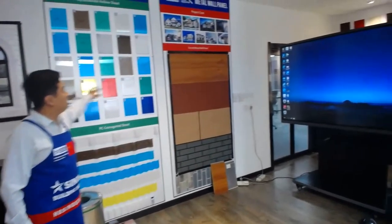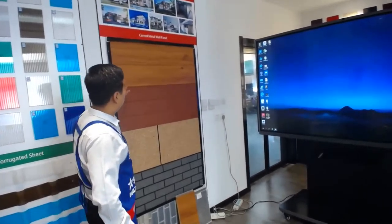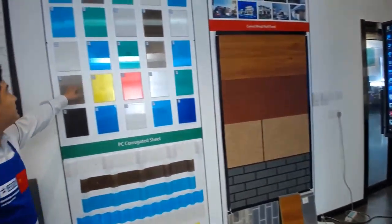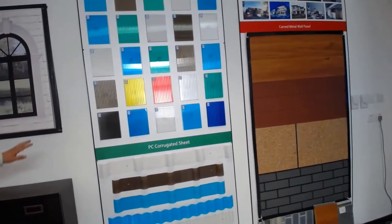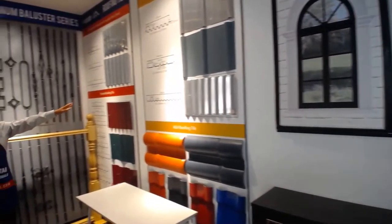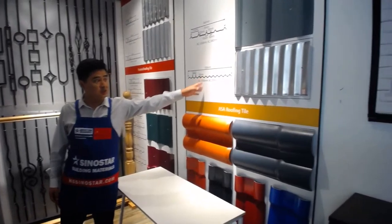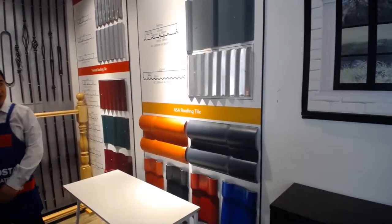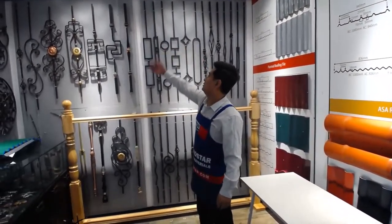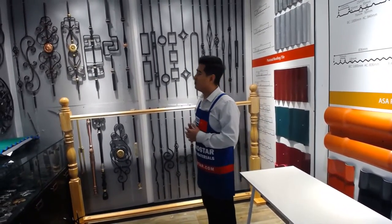On the walls is roofing tiles series. For this product is our cut metal wall panels. This is our PC, PVC hollow sheet, and corrugated sheet. For this part, it's a galvanized pre-painted aluminum corrugated steel sheet. This is our ASA roofing tiles. For this part, is our balusters and accessories products, which is popular in the European and American market.